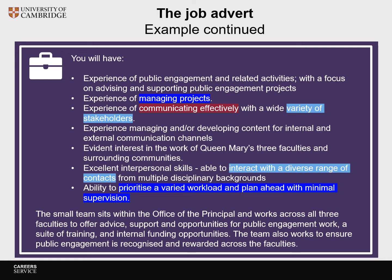The small team sits within the office of the principal and works across all 3 faculties to offer advice, support and opportunities for public engagement work, a suite of training and internal funding opportunities. The team also works to ensure public engagement is recognized and rewarded across the faculties.